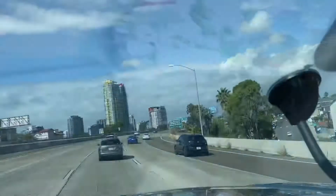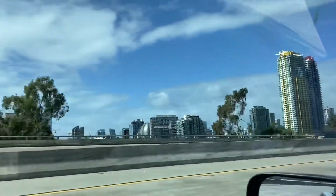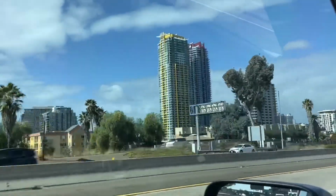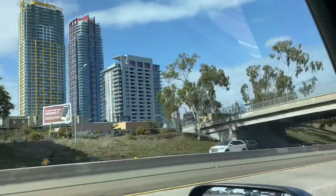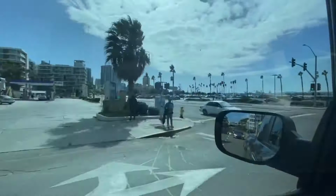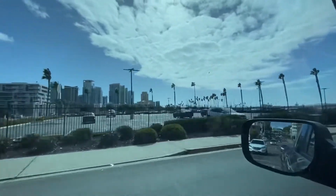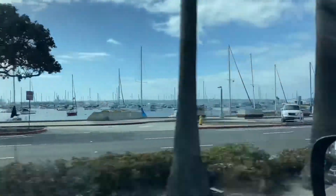Heck yeah. All right, here is downtown San Diego. A lot of buildings, as you can see right here. Beautiful buildings, beautiful. So for those of you that want to check out San Diego, here's a little sneak peek. Alright, beautiful. Look at this scene. I love it. Beautiful, absolutely beautiful.